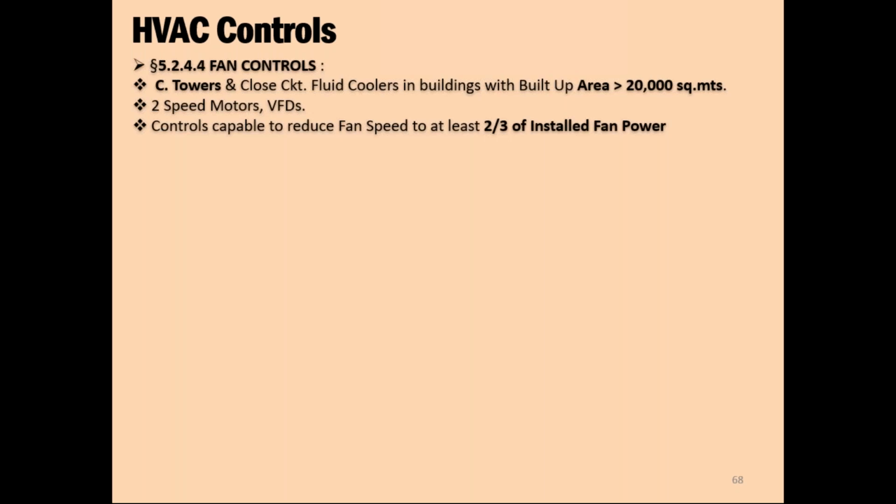Then fan controls are there for cooling towers and closed circuit coolers with a built-up area of more than 20,000 square meter. Either it should have a 2-speed motor or it should have a VFD. The control should be capable of reducing fan speed to at least 2/3 of installed fan power.